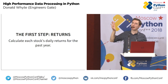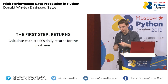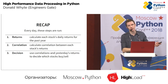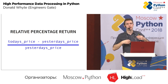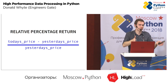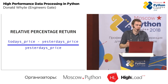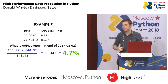Let's show how we would change the first step to use NumPy. This is the simplest step, which is why I'm explaining this particular one. But the return step, to recap, is where you calculate each stock's daily returns for the past year. And again, we're going to consider a return as a percentage. So percentage return, or change from the previous day, is just today's price minus yesterday's price over yesterday's price. And this will give us a number like 2% to indicate that the price has changed by 2% from yesterday.